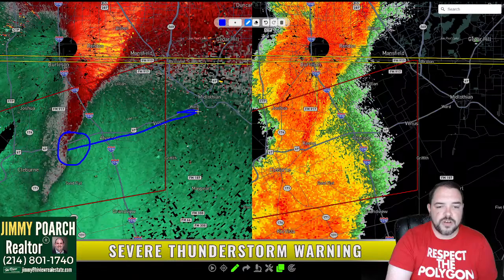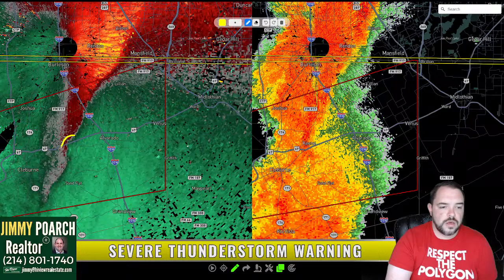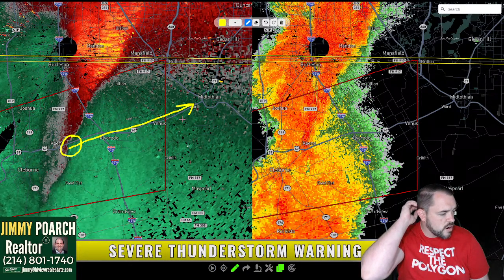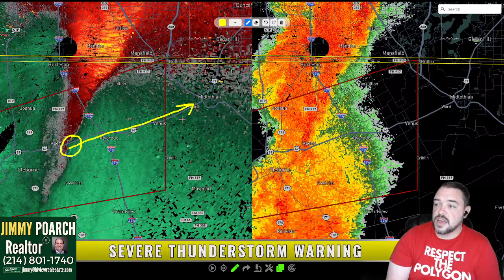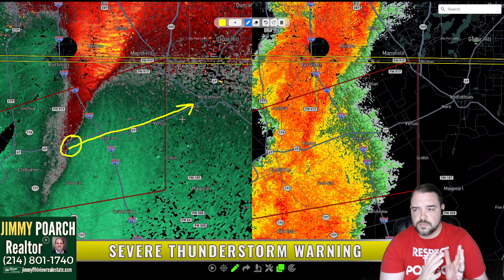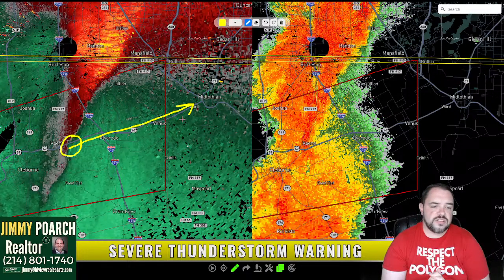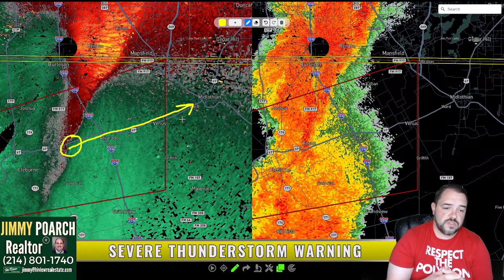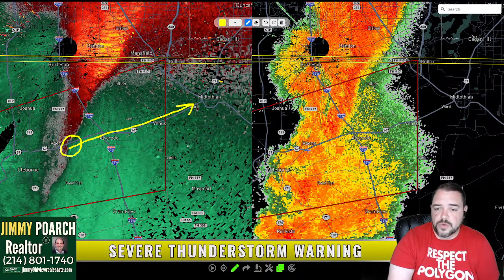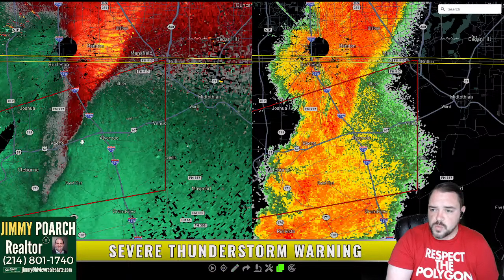Let me try to do a better job of highlighting that. I know the blue is not really showing up very well. Let me see if I can get a yellow going here. There we go. Okay, so that's where the rotation is right now, and I see it generally going towards the Midlothian area. I doubt that we are going to see that rotation last that long. Usually these circulations pop up and they go, so I really don't know how much longer it's going to last. It's moving into the Alvarado area now. Let me take this off so we can see what this update shows us.